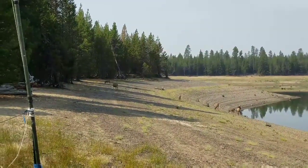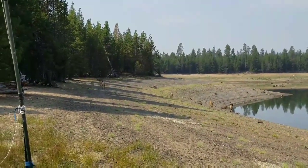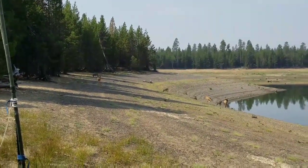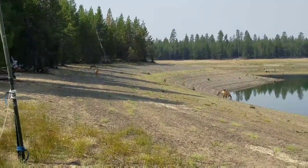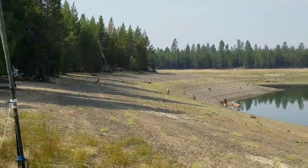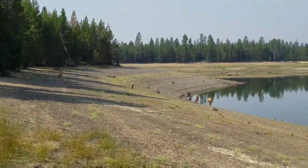They're not fazed by people. I guess they must be used to people out here, because they don't see people and just want to take off right away. Obviously, if we got really close, they would, but we're pretty close. How close would you say we are to them? About 100 feet away or so. Well, look, and they're coming this way.